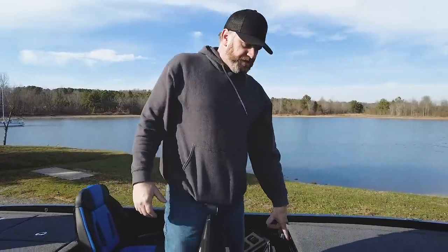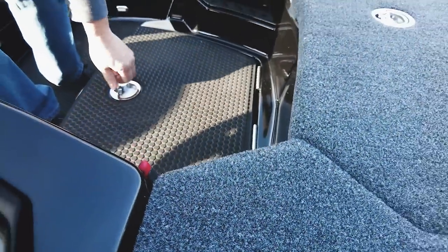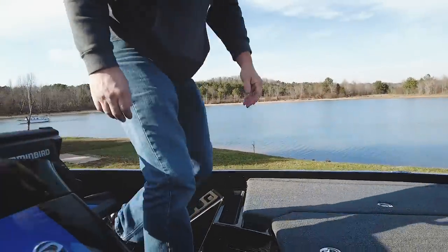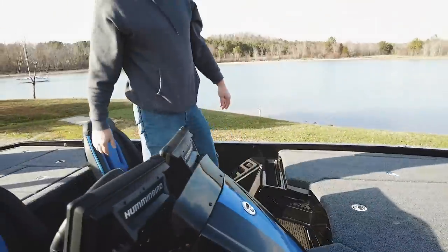This right here, I don't know if you can see this, Jordan, the center step of this boat. This is literally the cooler. That's a huge cooler. The deal is how big it is. I've got size 12, size 13 feet. You can see how big that is. It is not a big step, okay?